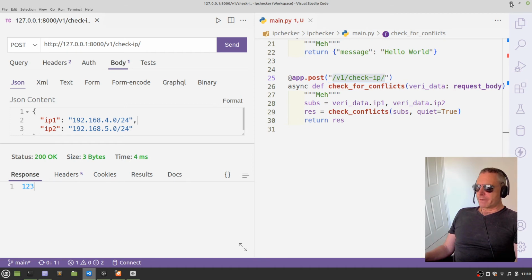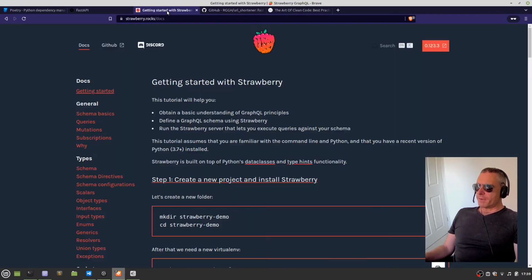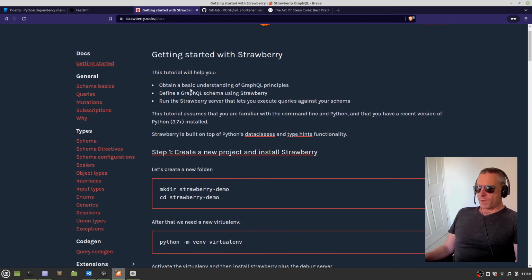Thunder Client is very good, and it also supports GraphQL, which I'm just going to talk about shortly because I haven't tried it yet, but it's come to my attention and it's on my radar. If anybody knows about it, wants me to do a video on it, or would like to add a comment, then please do. Strawberry rocks is basically a framework for working with GraphQL. Define a GraphQL schema using Strawberry.